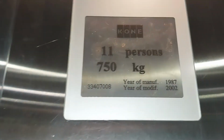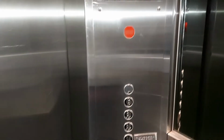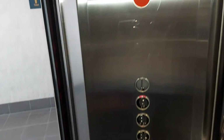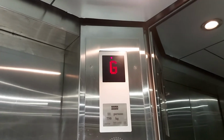Year of manufacture 1987. Year of modification 2002. So this is a 2002 mod. Okay, let's go back to ground and then we're going to do the other one. Guessing your Logic's original on this? I'm guessing.